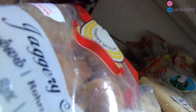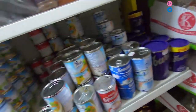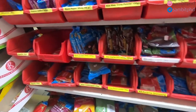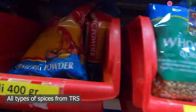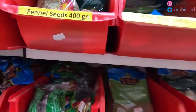Jaggery, 500 gram for 2 euros. And the tea, different types of tea. Wow, these are spices in bulk. Dhania 100 grams for 70 cents, so cheap. I think the tax in Germany is cheaper than Netherlands for these products, that's why they pay less. I don't know why.